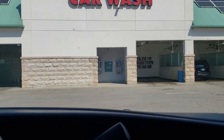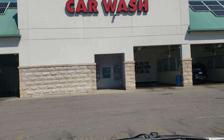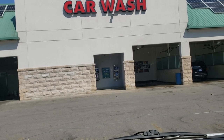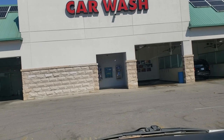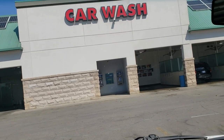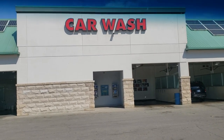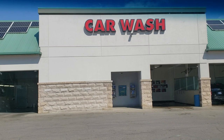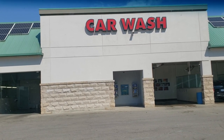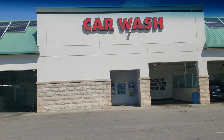I actually got, on my receipt, I can't show it to you, it's got a QR code on it, and it's for the app. I can download the app, and it gives me a code to enter when I download the app, and it will give me a free car wash. So if you'd like me to do a video where I download the app and get a free car wash here, and do a revisit on this, let me know in the comments below.